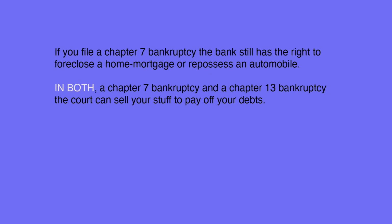In addition, if you file for a Chapter 7 bankruptcy, the bank still has the right to foreclose a home mortgage or repossess an automobile. Plus, in a Chapter 7 bankruptcy and a Chapter 13 bankruptcy, the court can sell your stuff to pay off your debts.